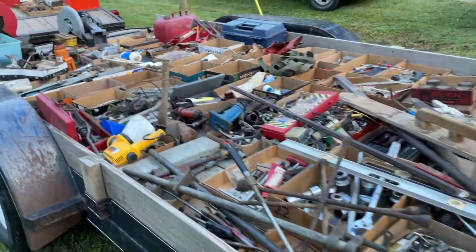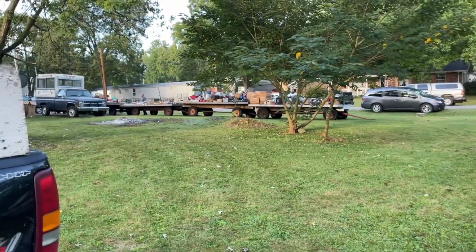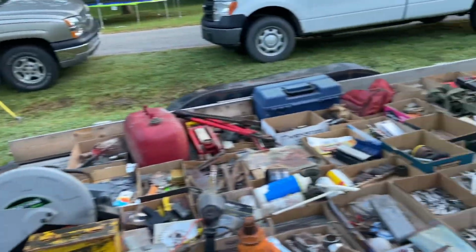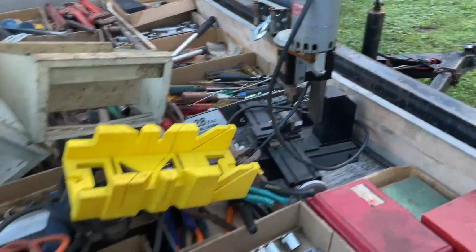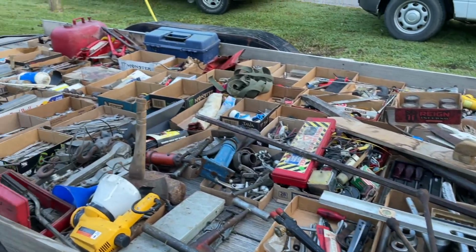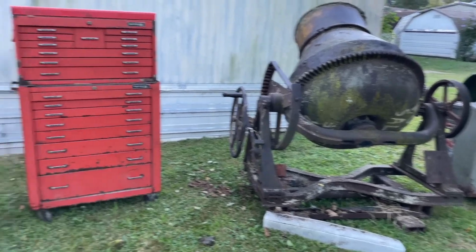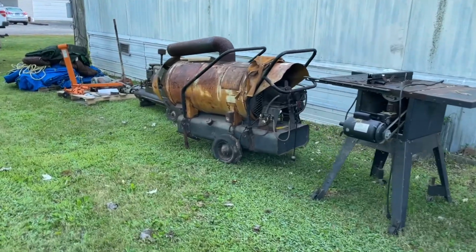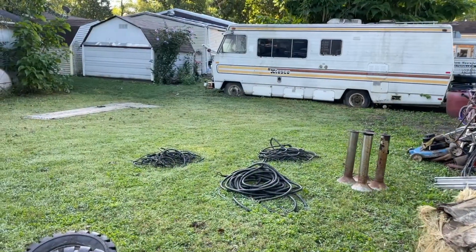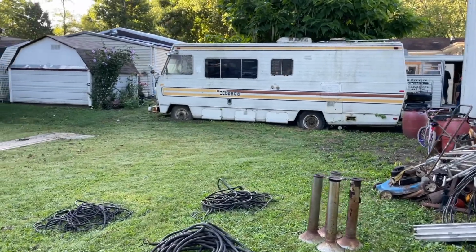Everything looks pretty cool. Lots of tools, all kinds of stuff. Several other wagons over there. This is pretty cool. The little 3-axis mill. All kinds of made in the USA tools through here. This thing is pretty cool. Looks like an old cement mixer maybe. All kinds of old toolboxes, saws, gigantic torpedo heater. Man, I don't even know what you'd do with that. I need to see if they'll make me a deal on the RV. That'd be the ultimate auction going to rig right there.